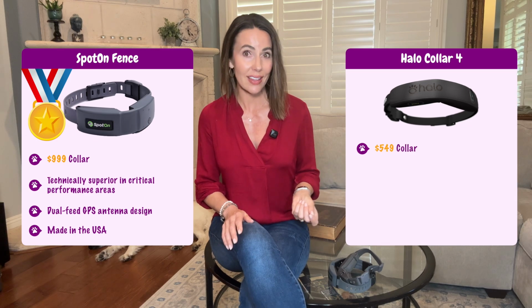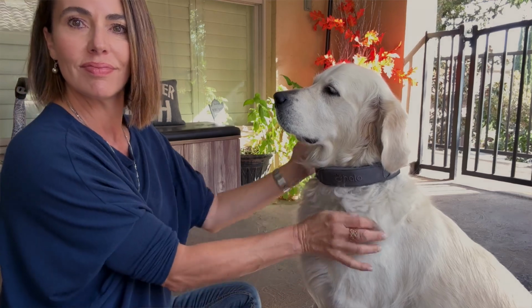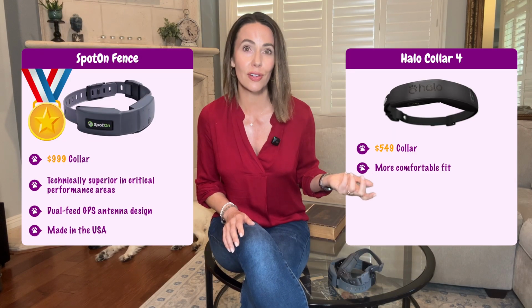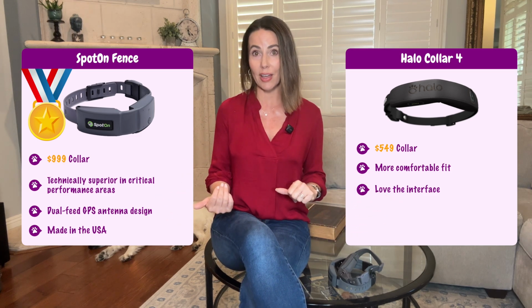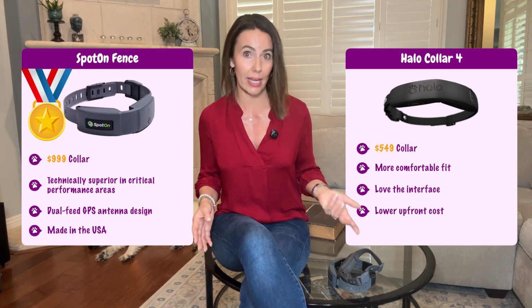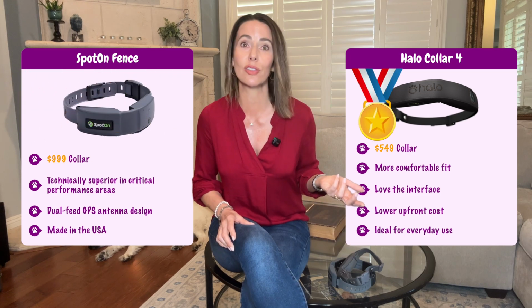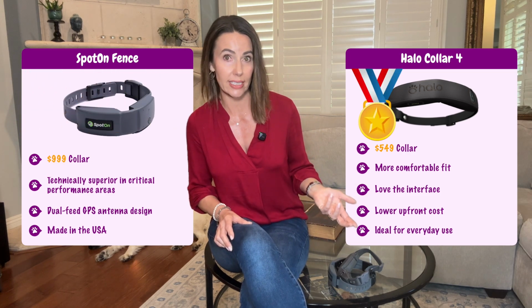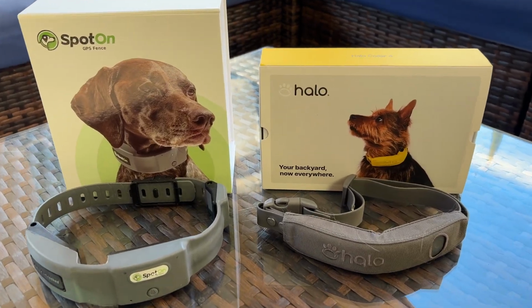However, I'm still using the Halo Collar 4 on a daily basis. It fits more comfortably on Kona, which was a huge priority for me, and I just personally prefer the app interface. The price difference is huge. It's $600 versus $1,000, and while yes, you'll need that subscription, the monthly cost beats dropping $1,000 up front. If you're not hiking through dense forests every weekend, Halo might actually be the smarter choice for your lifestyle and your wallet. Look, both of these systems are honestly amazing. There's no wrong choice, just a different feature that might work better for your specific situation and your specific dog.